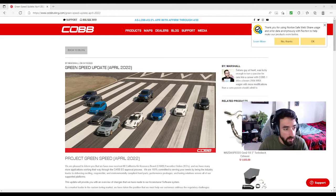But me personally, I haven't had a chance to even get an Accessport. But hopefully we do that this summer. Just like a stage 1 or stage 2 type thing. Nothing super fancy, like a lot of people do.